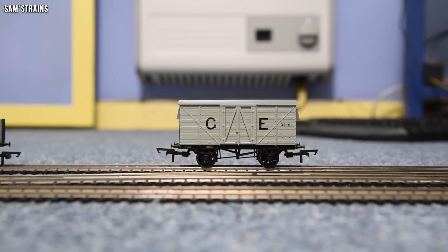I am yet to try coupling this up to anything, so I don't have many high hopes for that. So let's get started then. Let's back up the N7 and see how the coupling actually goes. Let me be as fair as possible and make sure the N7's hook is facing forwards.